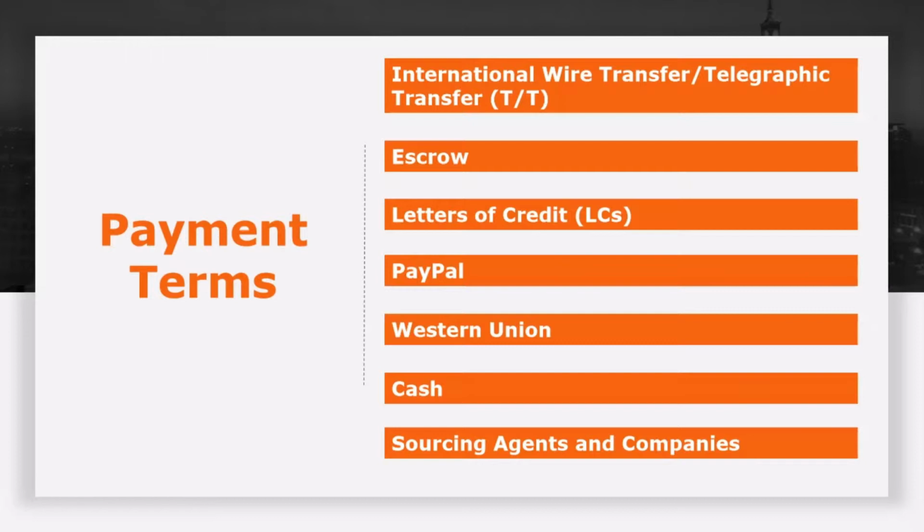Number 4. PayPal. The number of Chinese suppliers who accept PayPal isn't much. However, the number is growing. Number 5. Western Union, which is common for a small amount. Number 6. Cash, which is common for paying order deposit in China.